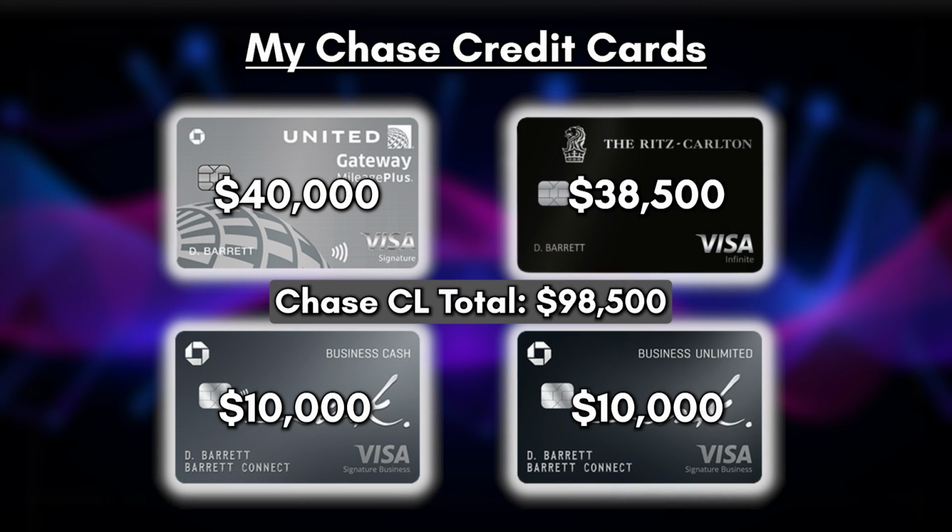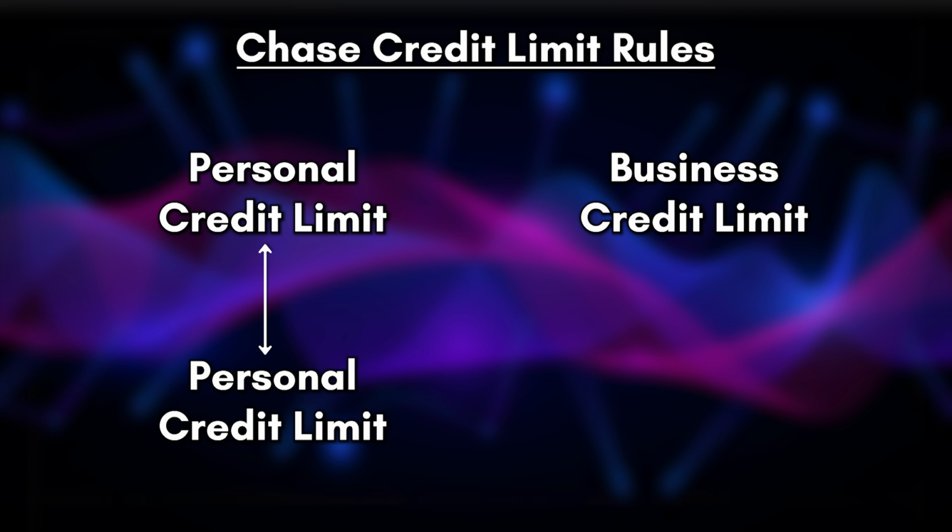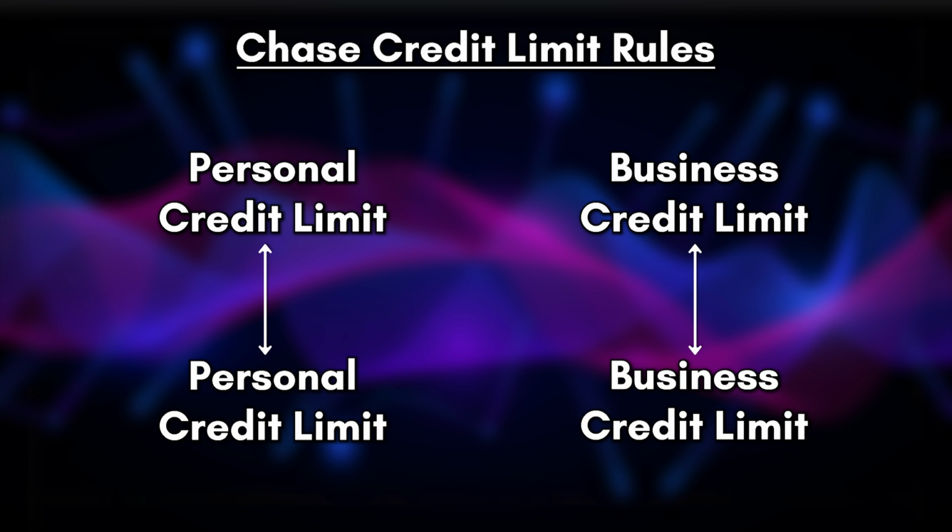With my total credit limit of $98,500 with Chase, $20,000 is with business cards, and the remainder is on personal cards. And one of the issues you run into with personal and business credit limits, specifically with Chase, is that you can't move personal credit limit to business or business credit limit to personal. It all has to stay within the personal side or the business side only when you do credit limit transfers.